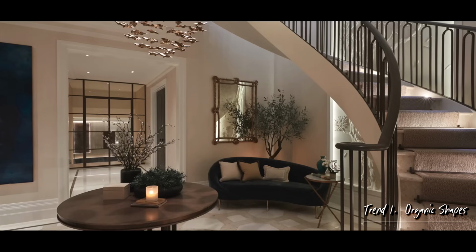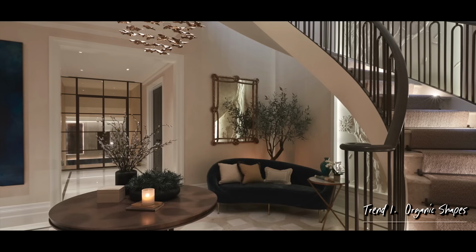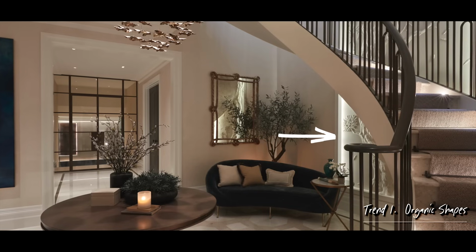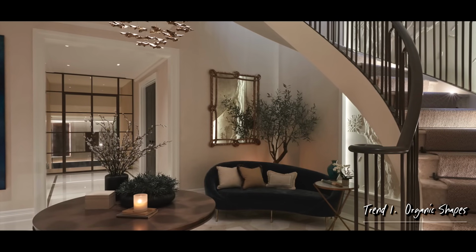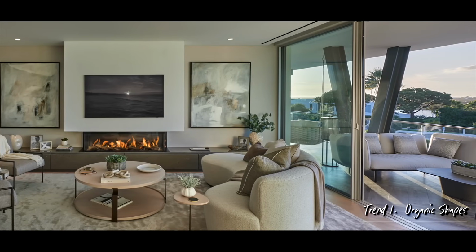Because it's a basement, it doesn't have any windows, but we're still trying to bring the outside in through the olive tree behind the sofa, even the bas relief artwork that goes up the staircase, that's an olive tree, and then the green that we've used in the sofa. So all these organic shapes, it really echoes back to nature, and I think that's another reason why I love them so much.